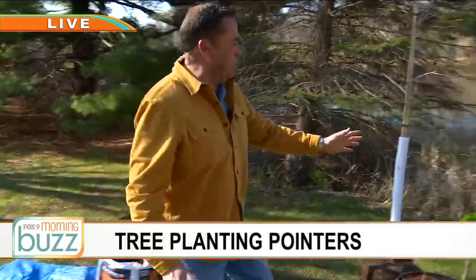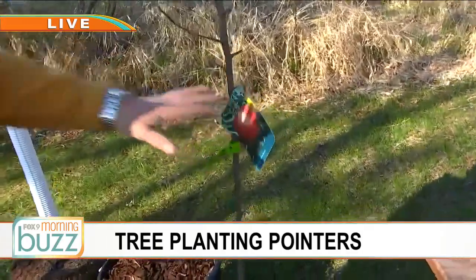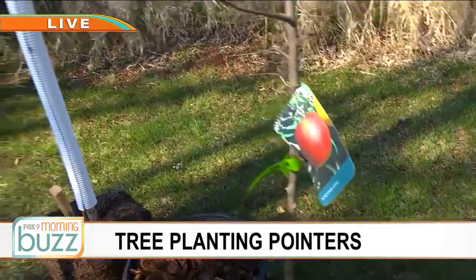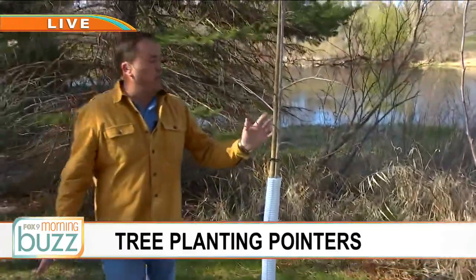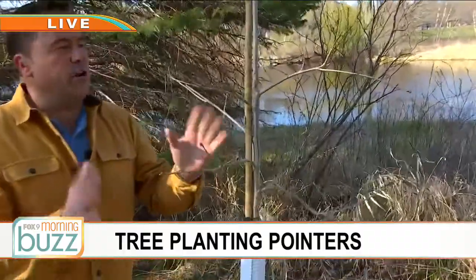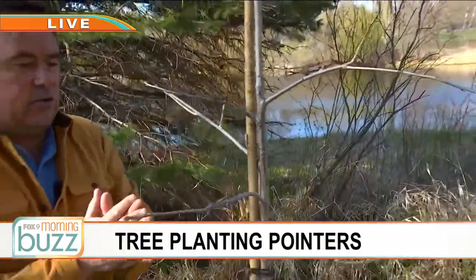I got a couple of different types of trees here. An apple tree would be great to plant. That way you can be a little bit more sustainable with your own fruit and veggies in your backyard. But what I'm going to plant today is this wonderful little bur oak tree right here. It's actually, sorry, not a bur oak. It's a swamp white oak. Sorry, mate. It's a swamp white oak. It's a little native. It doesn't look like too much now, but it grows into a beautiful tree.